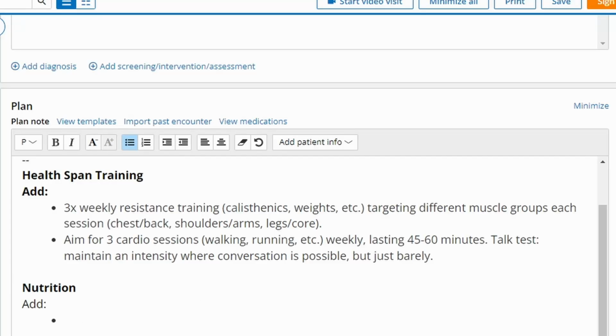Nutrition wise, let me grab my template for that. For her, we're actually going to have her do the most effective thing at getting your metabolism under control, which is we want to reset the metabolic set point.